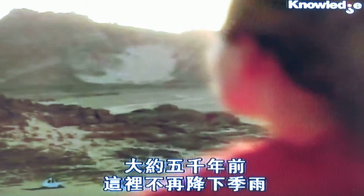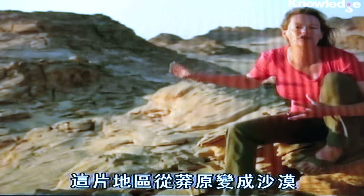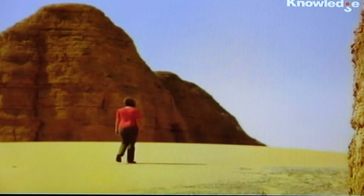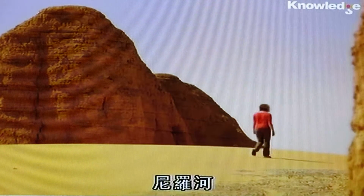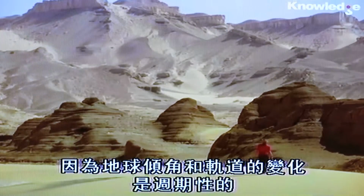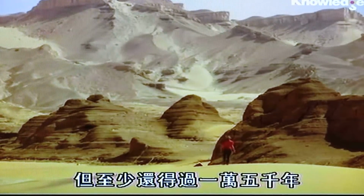About 5,000 years ago, the monsoons failed here, and very quickly the vegetation started to disappear. Within a few hundred years or so, this area had gone from savanna to desert. And the people who settled this once verdant land were forced to move north and east to a still fertile river valley, the Nile. It's rather wonderful to think that because the changes in our tilt and orbit are cyclical, there may come a day when the Sahara will be green once again. But not for another 15,000 years.